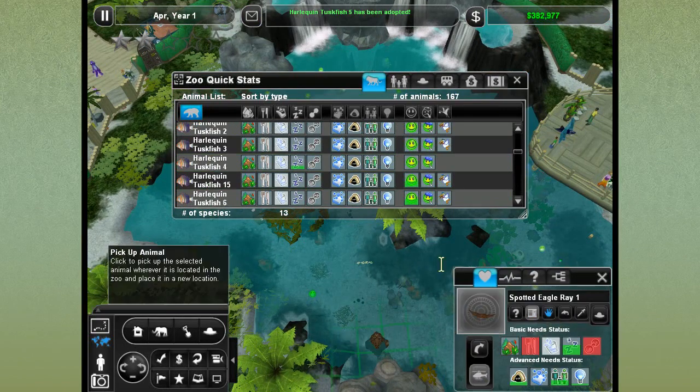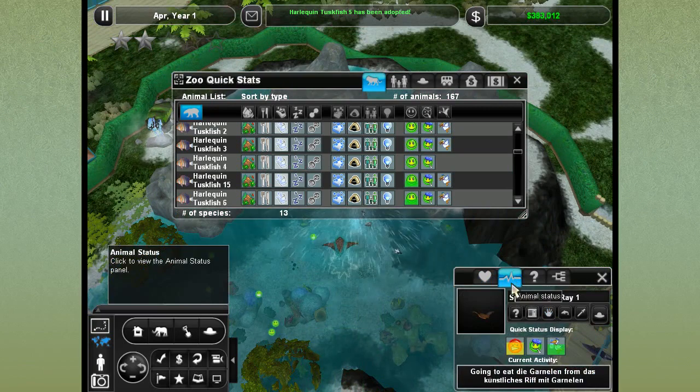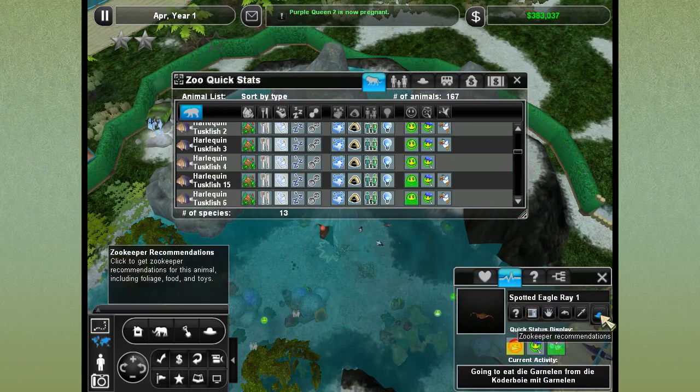Didn't mean to. Now this spotted eagle ray is like starving. Come over here and eat, my friend. And it's pregnant. Why won't you eat? Eat the shellfish. Eat the shellfish!